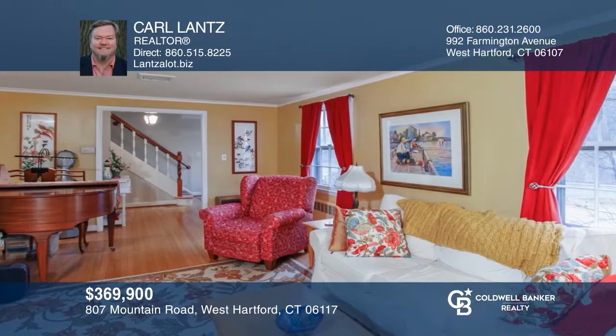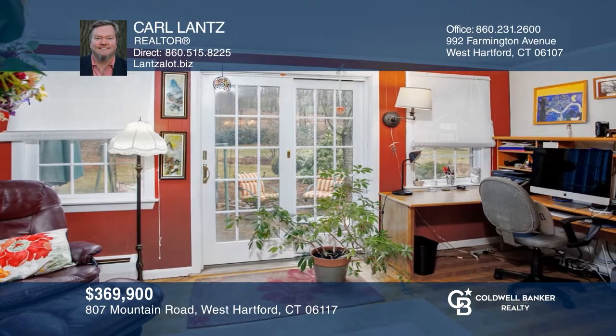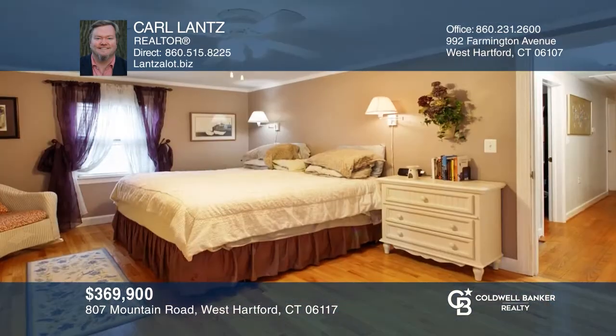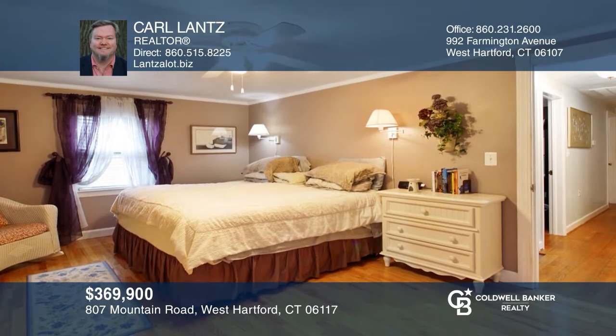This colonial offers 4 bedrooms and 2.5 baths. The eat-in kitchen has access to a screened-in porch and backyard oasis. The large dining room opens to a den or office space. The living room offers a fireplace and built-ins. All bedrooms are located on the second floor. There's a walk-up attic, basement, mechanical room, and 2-car garage. Act now and make this home yours by calling Carl Lance.